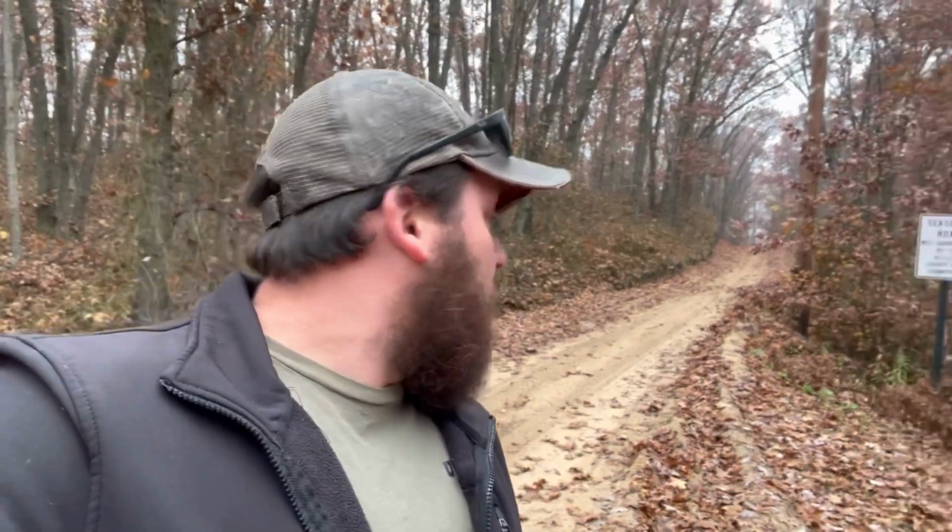We made it up to at least the closest start of the trail. Like I said, it's a trail, but it's a road, just a non-seasonal road. So we're going to see if we can make it up the sand trap.